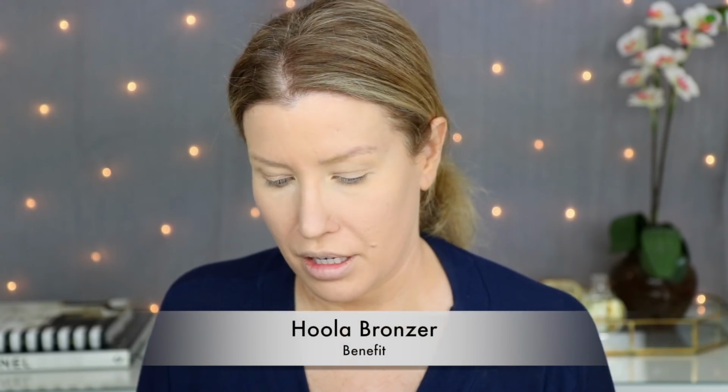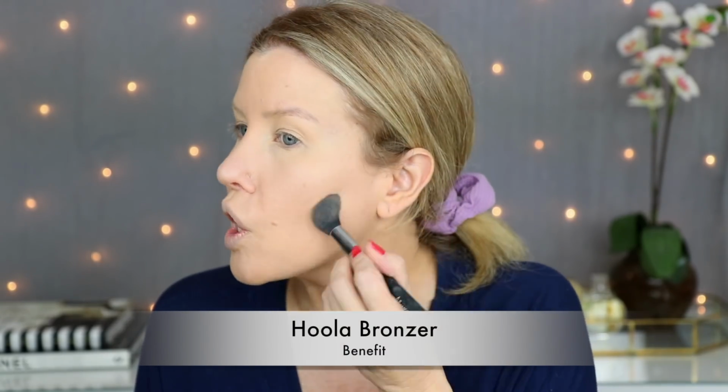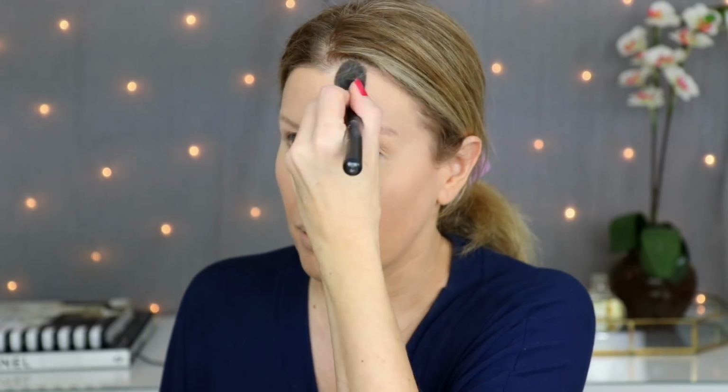I'm just taking a big fluffy brush and dusting off all of that powder. All right, now I'm gonna do some contouring. I'm gonna use my Sigma tapered highlighter brush. Is that what I wanna use? I guess that's what I'm gonna use because I didn't bring down all of the brushes. And I'm gonna use my Hoola bronzer, the original one, to contour under my cheeks and on my forehead.